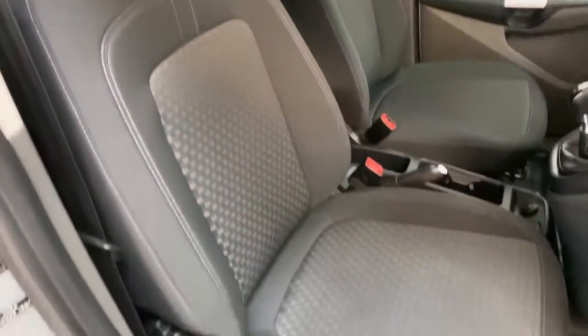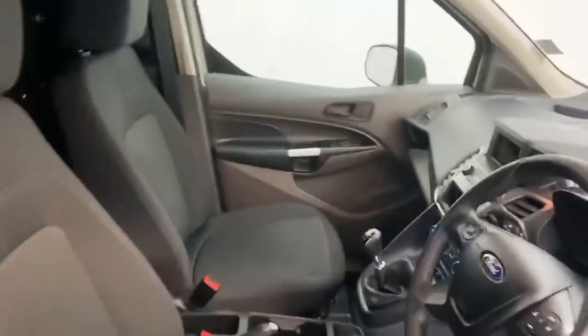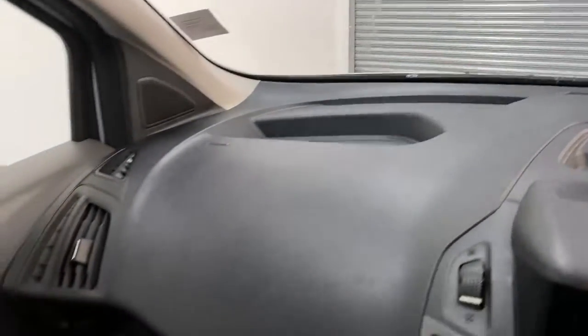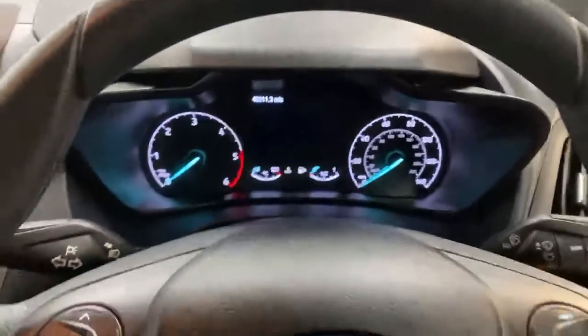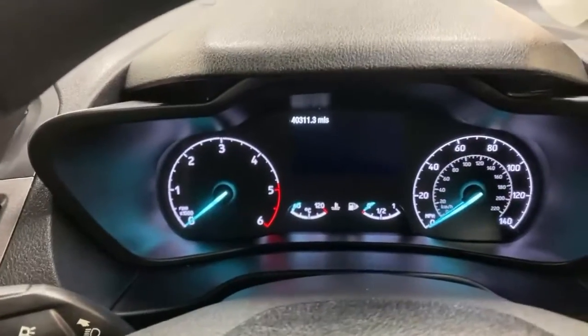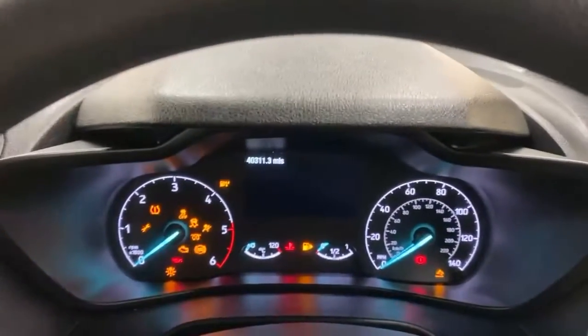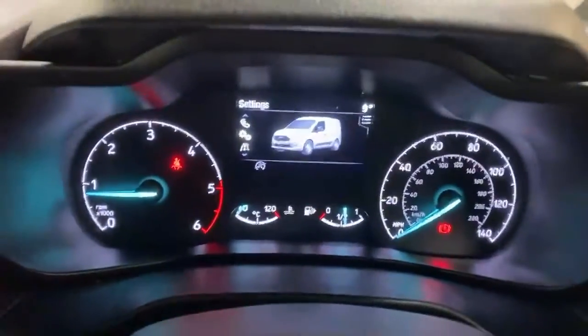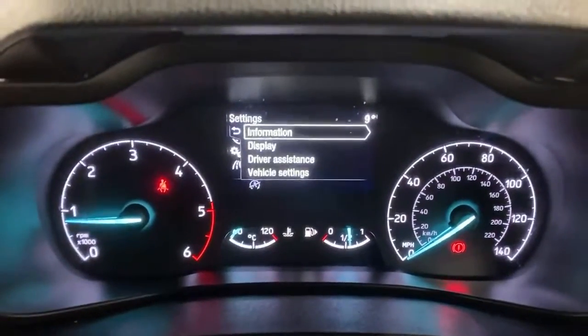Once you access the cabin, you have 2 fully adjustable independent seats. Getting into the cabin, you have some storage solutions over the passenger side, right on top of the dashboard, and then one over the glove box. And once you take possession of the driver's seat, you have an analog dashboard with a digital trip computer, which is also fitted with a color screen. It's fully adjustable and customizable.